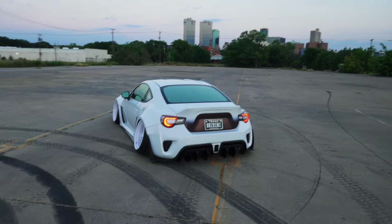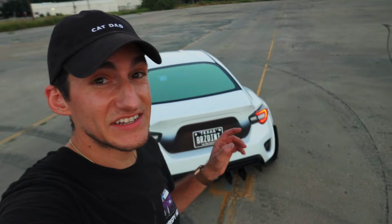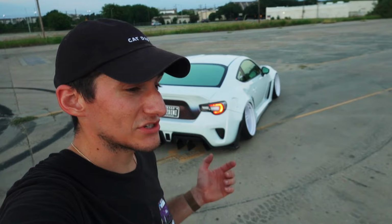She has her paint shifts really well, and there's like a purple spray over the white. We tried to rush here to get it in time to have a little more sunlight to be able to see that paint come out, but I don't think we got it in time. Maybe it might have come out in some of the other shots or some of the rollers, I'm not sure.